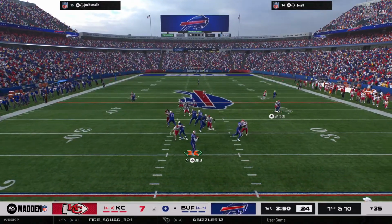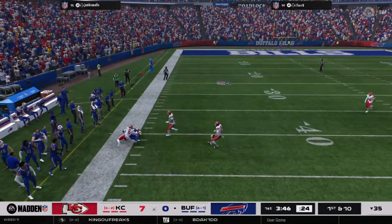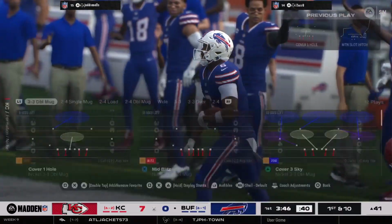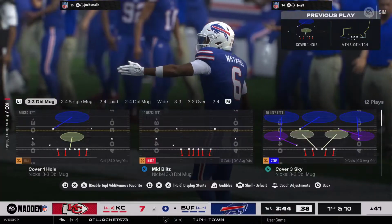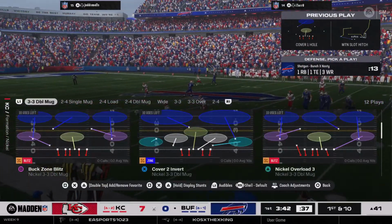Allen gonna throw to get things going. This one complete to Watkins. And they will bring him down on the other side of midfield. An ideal beginning to this drive. 24 on the first play.